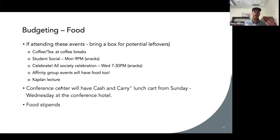Moving on to talking about food. So this year, with just everything unfortunately becoming more and more expensive, there have been a couple of cuts to the food that is provided for free at the conference. In the past, there used to be breakfast food in the morning, which has now been shortened to just coffee and tea at only the coffee breaks. So you're going to want to make sure that before coming to the conference and starting your day, you have had breakfast either at the hotel or at your Airbnb or by going out and getting breakfast.